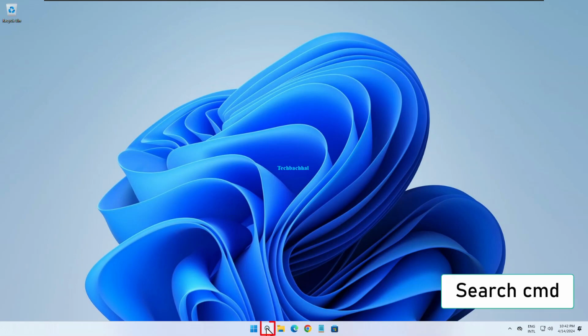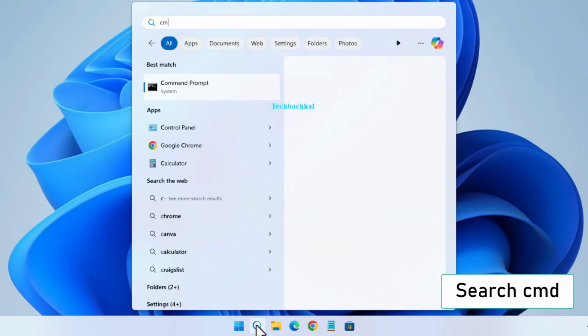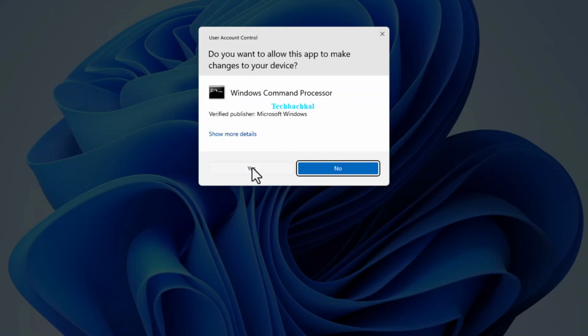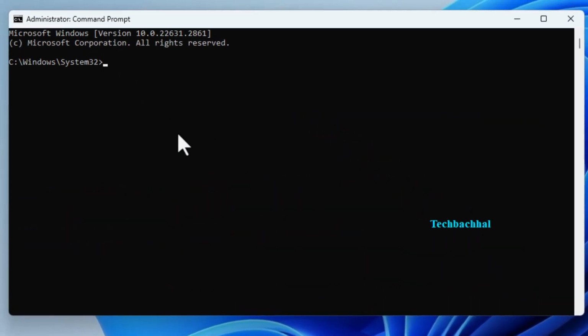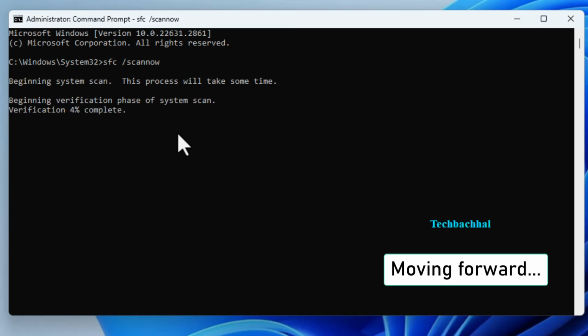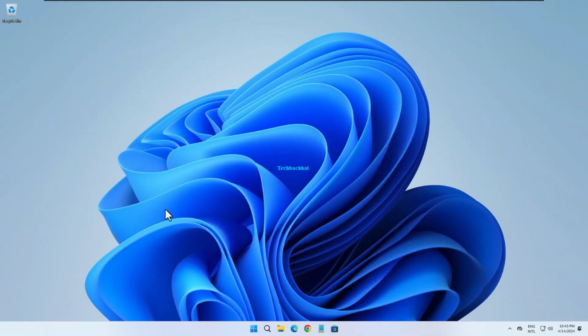Search for CMD in your Start menu. Right-click on Command Prompt and select Run as Administrator. Click Yes to grant permission. In the Command Prompt window, type sfc /scannow and press Enter. Once the scan reaches 100% completion, exit the command prompt.